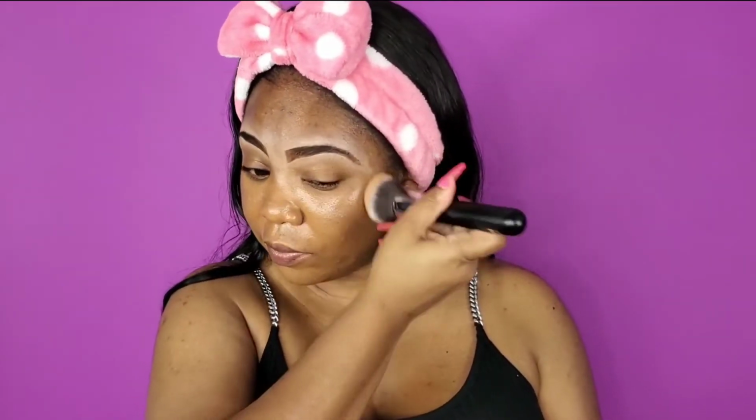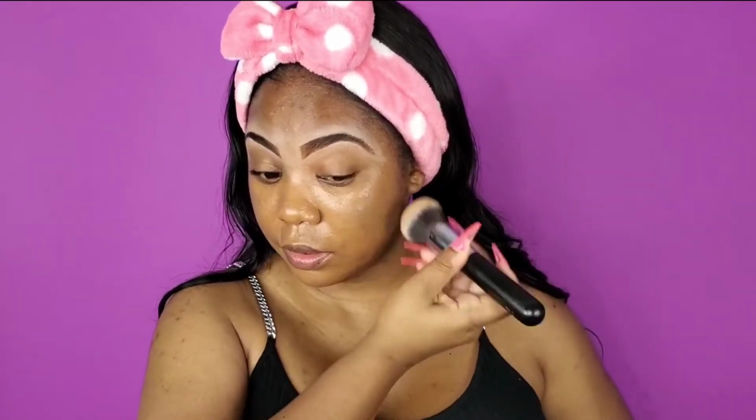Okay, I'm gonna use my Morphe brush and buff this out and see what we get. Okay, Morphe, come through. Come through with the coverage. Wow. So I feel like the color is a little dark, so I might add a little bit more of Hint of Cappuccino, because I don't see it matching my neck, but the coverage, girl, for a skin tint? For a skin tint? Oh my gosh. It really is a sheer to medium coverage situation.